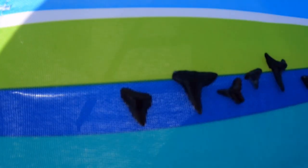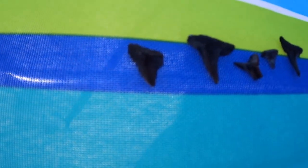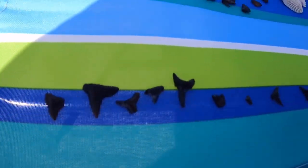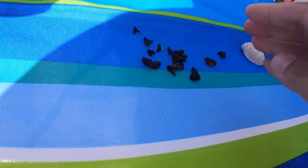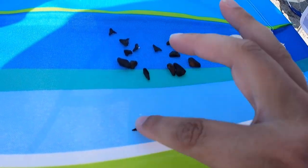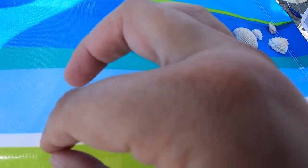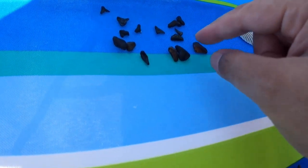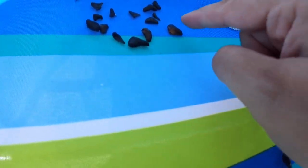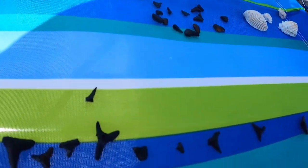Fingers crossed. All right, so here are all the shark teeth I found today. I think this one might be my biggest one. Also, hang on. Here's all of them, actually. All these ones back here are individual shark teeth, but they're kind of small. Some are pretty sharp. Some are a bit more dull, like these. So that's a bunch right there.